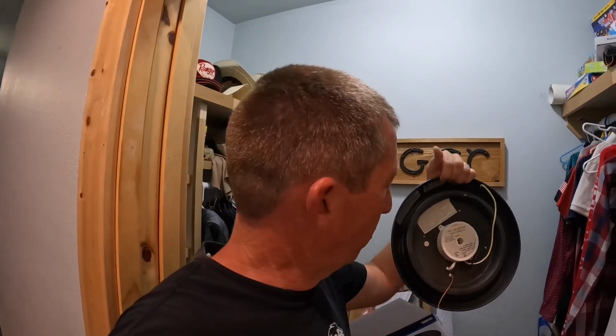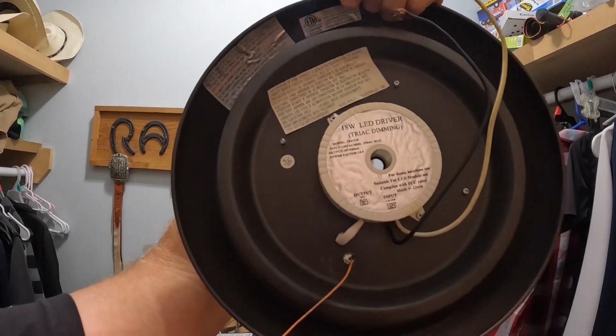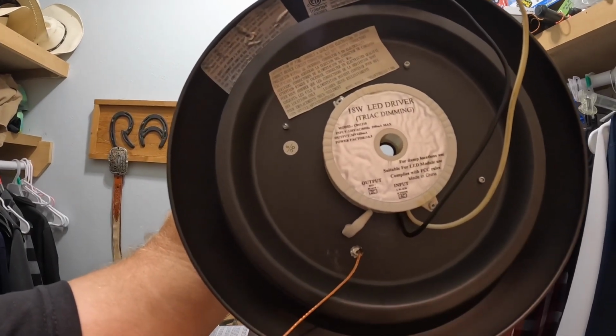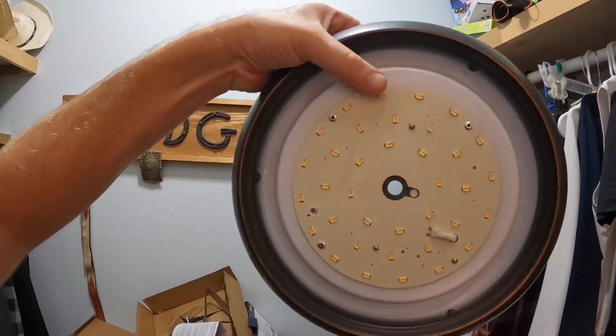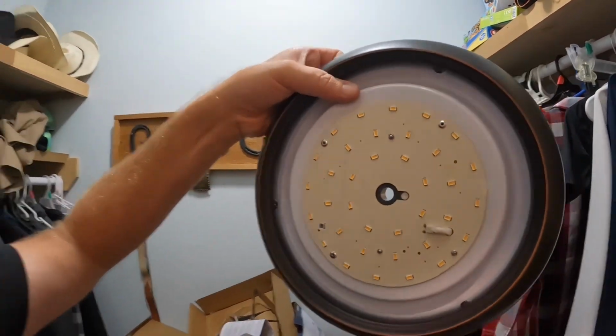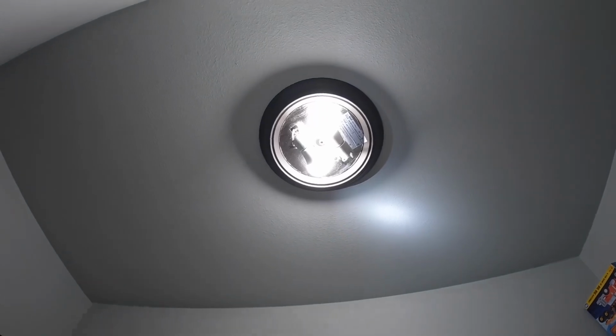So I'm going to get this one replaced, and I'll get it down, get the new one up, show you the new one, show you the old one. So I lost my hat somewhere in the middle. I always seem to do that when I'm working, but this is the old 18-watt LED driver. This is what the light portion looks like. So every one of those little things was a little LED, and it put off great light. No complaints there, but it only lasted for, I don't know, what did I say, 6 or 7 years.